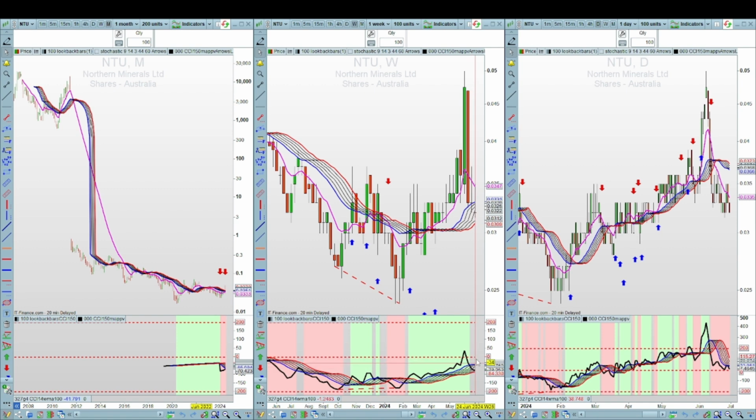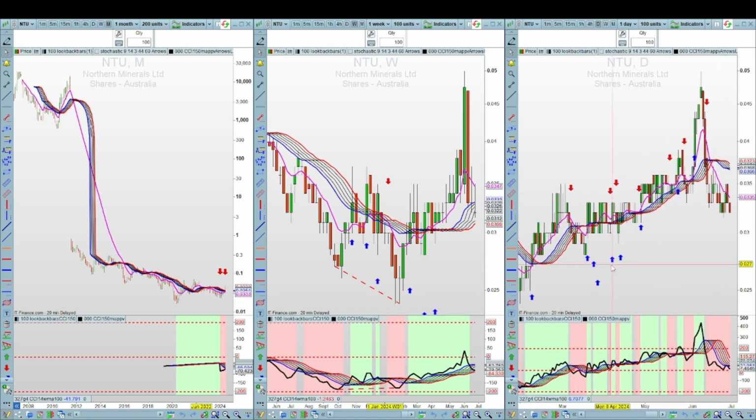I'd like to see it break above that moving average range, and on the daily, I'd like to see this break higher above these moving averages to give us a bullish signal, in which case we'll see a couple of bullish or blue candles show up. At the moment it's bearish, hence by the indicator, but also by these arrows.